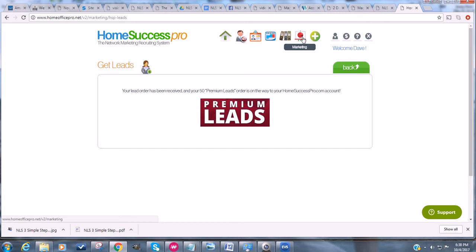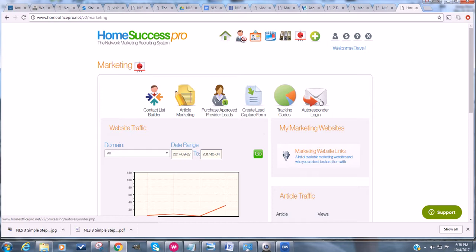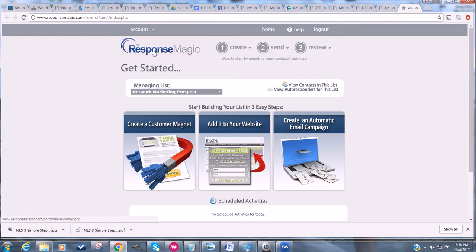And so you'd go over to this marketing, what looks like an old projector screen. And then we're going to click on, so I'm still in the Home Success Pro, but when I click on the autoresponder login, it automatically populates a new window. So again, if we go back and forth between these two, this is Response Magic. And I can go through and do a series of things. I can set things up. I can do an opt-in form contact, open up emails or opt-in emails, and so on and so forth.